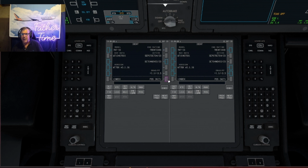So position init. Let's get that started. It looks like all you can do is drop these coordinates in there, right? And it's going. And I'm going to put in KGFK. And it's updating. All right.